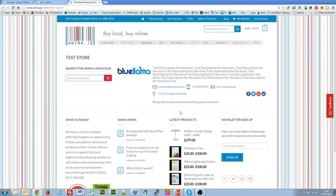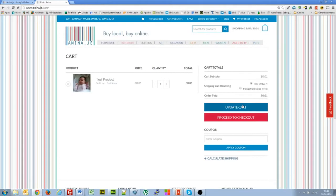Now I don't have any products on my seller's page here, but you would have just a list of every single product relating to that seller, and then all this here, which we'll look at in a moment, the description, the logo, the contact details and the social media icons, and we'll look at how you can change those in a minute's time. So also the ability to add coupons down here and then calculate shipping, but at the moment we're just shipping to Jersey, but that will be changing in the near future.